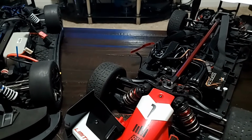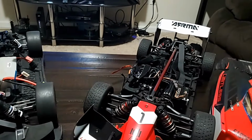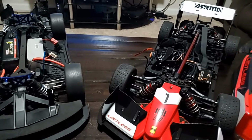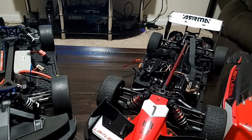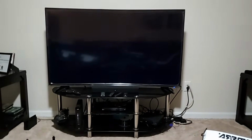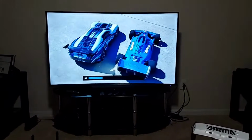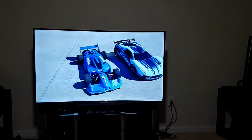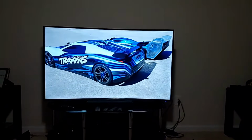I don't know. On a Vendetta, it depends on a lot of things. I don't know why this isn't connecting. It was supposed to connect. For some reason I'm having a couple of problems, so we will try this one more time. Here we go. Hopefully this will connect up here. So that's my V1 Limitless right there.